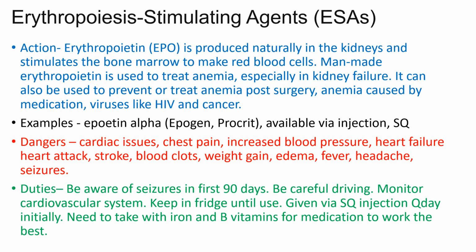The duties are that the nurse should be aware of seizures within the first 90 days. They should be careful driving. Of course, monitor the heart. There's a lot of cardiac issues that can be associated with this. As far as the med goes, we need to keep it in the fridge, and we give it sub-Q every day initially, and then it can go to usually 3 times a week. And we do want the patient to also take their iron and B vitamins for the medication to work the best. All those hematopoietic medications are usually given because they complement each other.